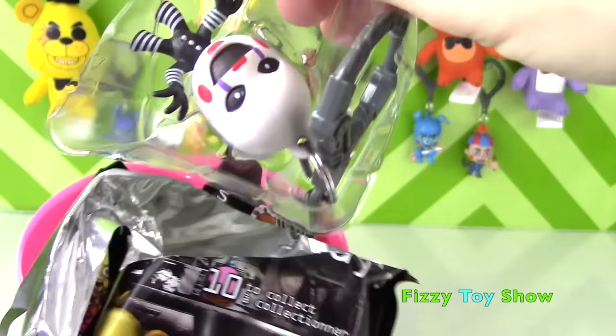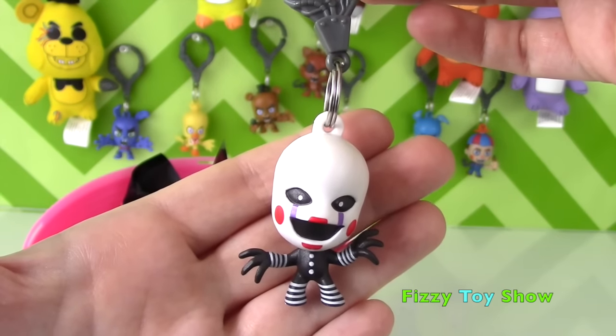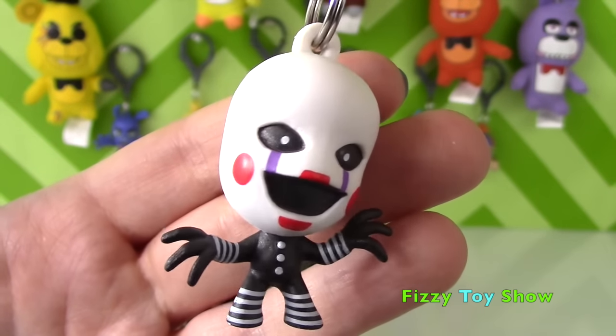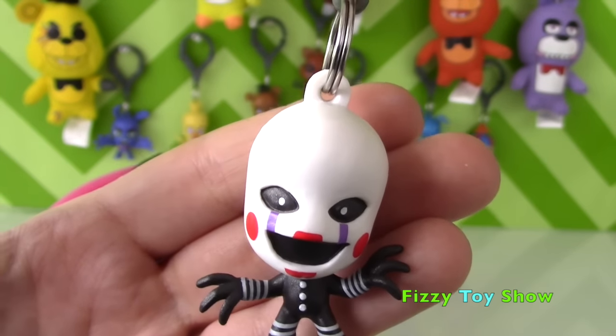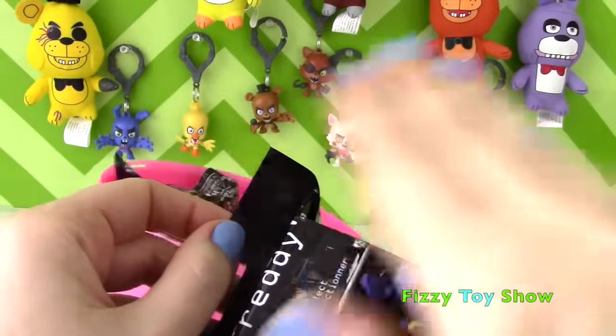And we have, oh, guys. So we don't need just Toy Chica and Golden Freddy. We needed the puppet. Oh, look at the puppet. So creepy. Look at that black and white outfit and those creepy fingers. And look at that face. Oh my goodness. This one may be the scariest one yet. So far, we're having good luck. Fizzy, wizzy, bo fizzy, bop.